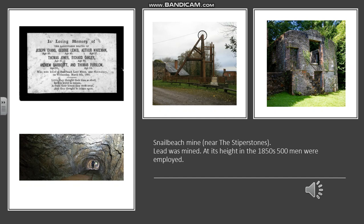The most notable was on the 6th of March 1895 when the winding cable snapped, causing 7 men to plummet to their death, and the cage they were in shrunk to a fifth of its height, from about 7.5 foot to only a few inches high, 18 inches high. Absolutely horrific accident. No one was found negligent, which is quite extraordinary, and it turned out that the cable had not been inspected for several years. Mining continued for lead in the Snail Beach area until the early 20th century when the lead mines were flooded.